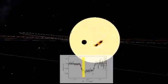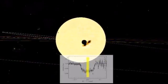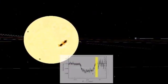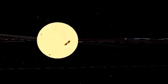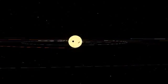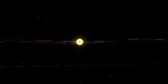First, by measuring the amount of starlight blocked by the planet as it passes in front of the star, we can estimate the diameter of the planet. Second, by observing the size of the back-and-forth wobble of the central star due to the orbiting planet, we can directly determine the mass of the planet. More massive planets exert a bigger tug on their stars, causing a bigger wobble of the star.